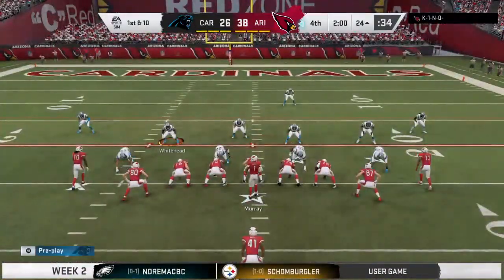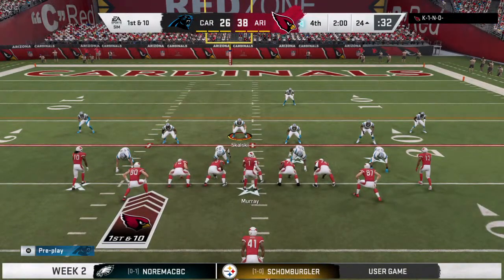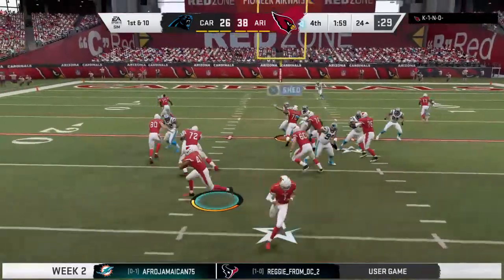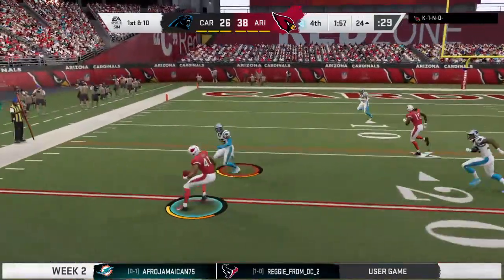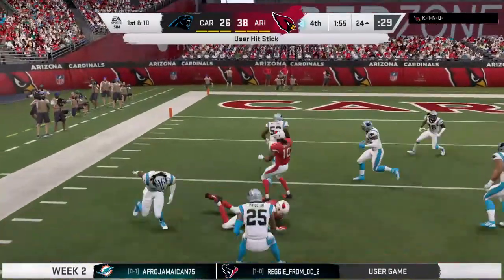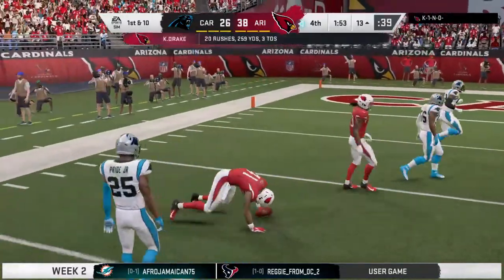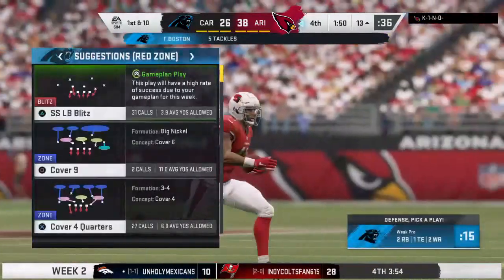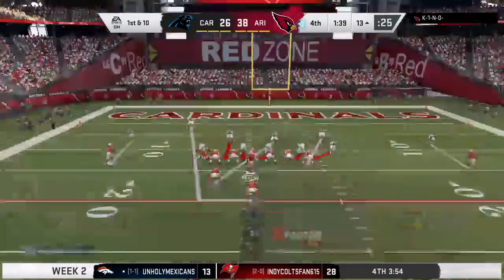So the Cardinals have got the football here as we get you reset. And no doubt what they're looking to do is just salt away the final couple of minutes and escape with a win. And they'll work it inside the 15-yard line before it's all said and done. 12 yards the pickup, good enough for an Arizona first.